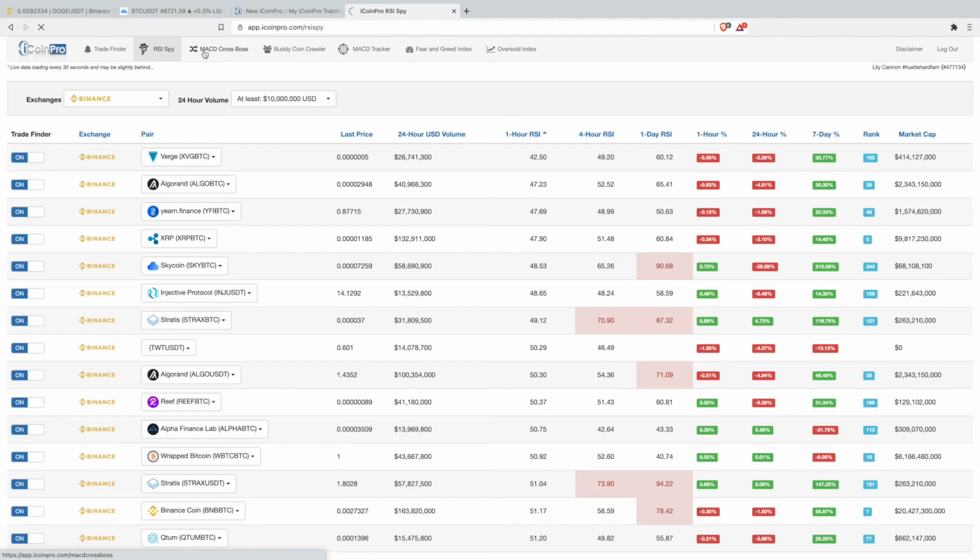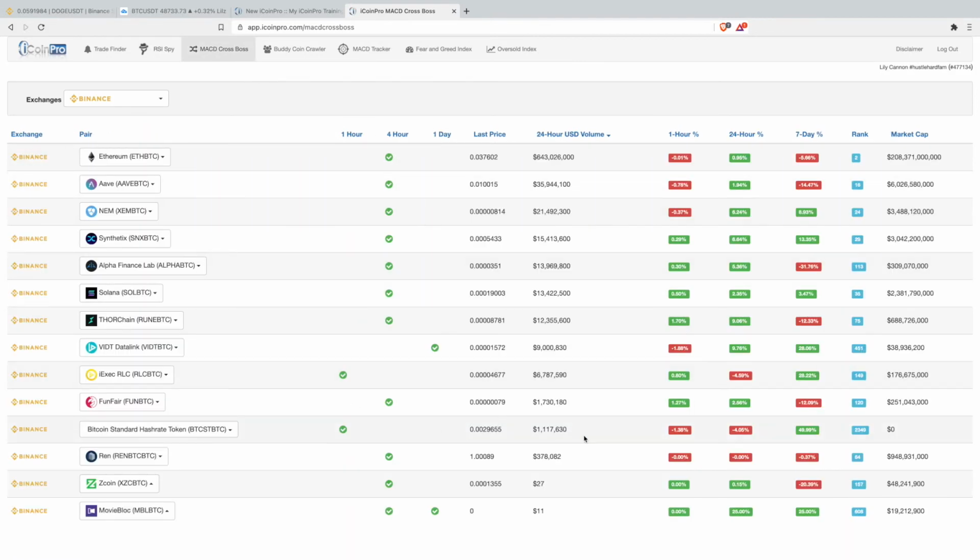What the MACD crossboss does is measure every time the MACD crosses, and it tells you how many bars it's gone through. For us traders, we know what that is and why we use that. And this is definitely another way to make some really good, massive profit.